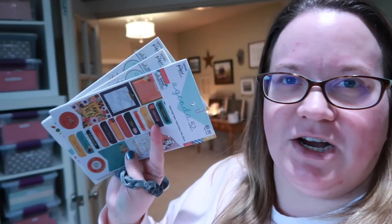Sorry, the lighting is really bad. I've had to turn on extra lights because it's so cloudy outside, but now it's highlighting my forehead. So I've got new stickers.